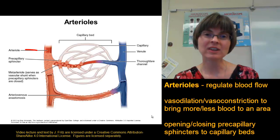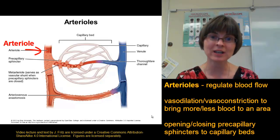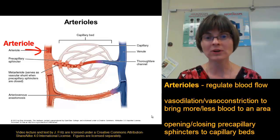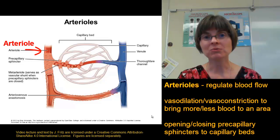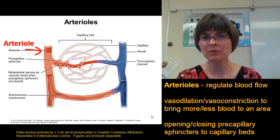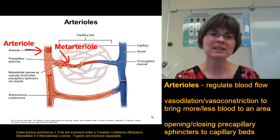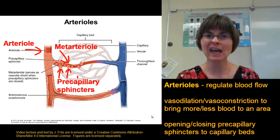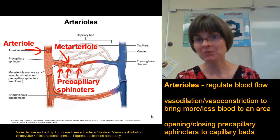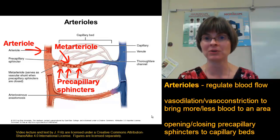If you take a look at this picture, on this side we have an arteriole. This is going to be carrying oxygenated blood from the heart toward a capillary bed. So here's a bed of capillaries here. Running through the capillary bed is the smallest type of arteriole called a meta-arteriole. And where the meta-arteriole meets the capillaries, we have a small circle of smooth muscle called a precapillary sphincter. And this precapillary sphincter is going to control whether blood is allowed into the capillary bed or not.